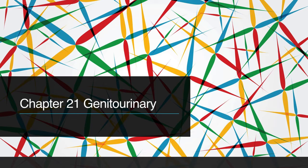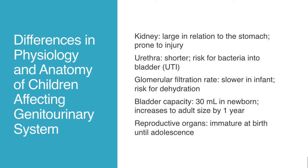So, this part is going to be about genitourinary. One of the things that we want to look at is the difference in physiology and anatomy of children compared to adults. One is that the kidneys are large in relationship to the stomach, and so as a result, they're prone to injury more so than with an adult. So if you think about where the adult kidney is, it has a little more protection and is much smaller in comparison to the stomach.